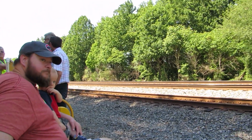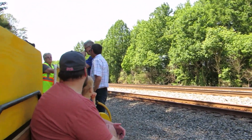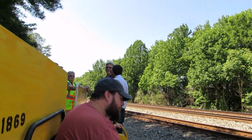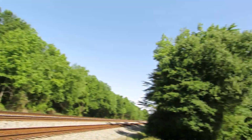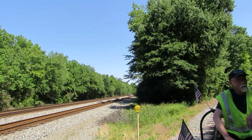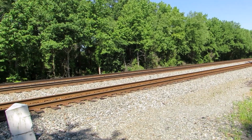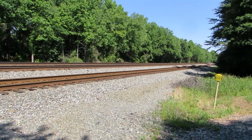Because it's going fast. When the big heavy freight train comes by, the engineer loves to break up his day by seeing us. He'll wave, blow the horn. But anyway, this again is milepost number 57, which means we are 57 rail miles from downtown Richmond, because that is the main point, north and south, is Richmond.